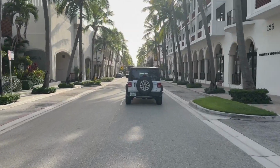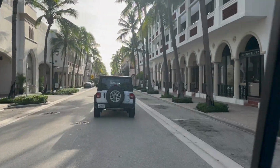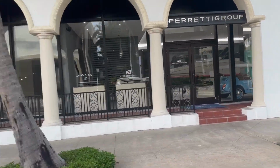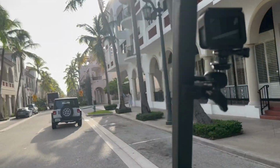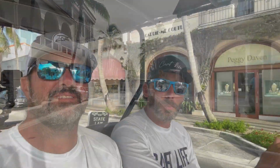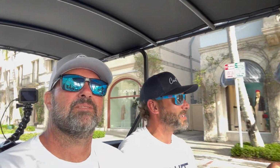We're here on Worth Avenue in Palm Beach Island. This place is sick. This is some of the most exclusive stores and shops and art galleries in all the world. It's really impressive. If you want a cool place to visit, even if you can't afford to buy anything here, it's worth just checking it out. A lot of tourists here come just to look and sightsee and window shop. It is a really beautiful place.